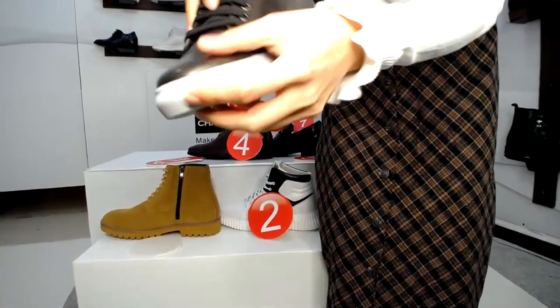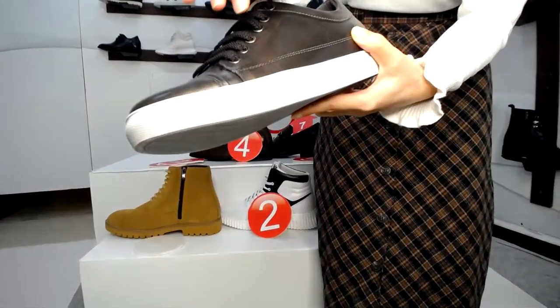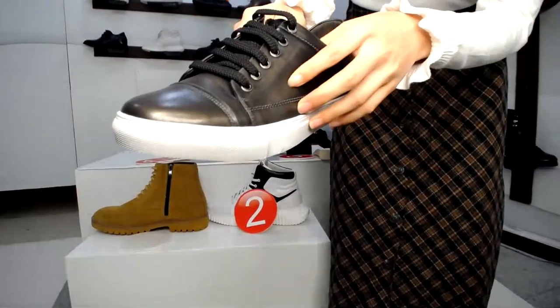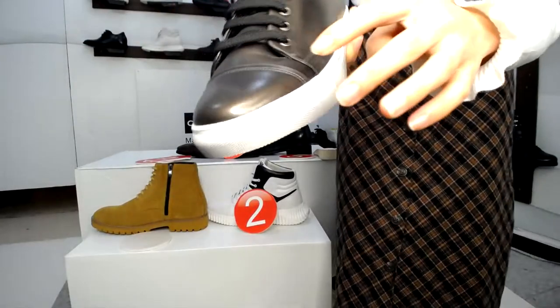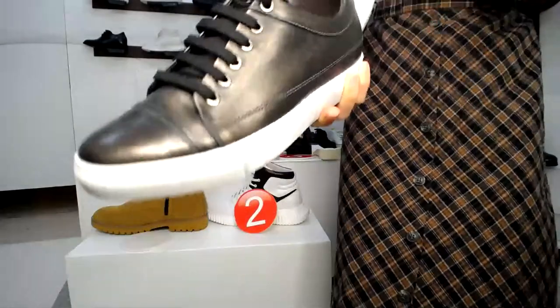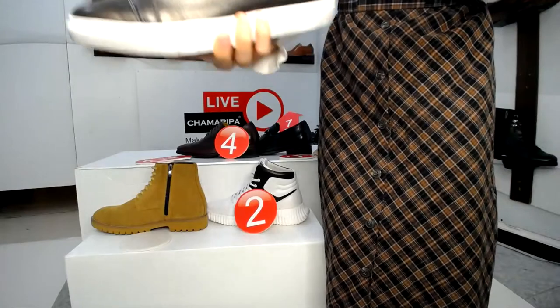And the upper material is made after a color rubbing process. The special process makes it have some sense of golden bling. So it is a very special design.